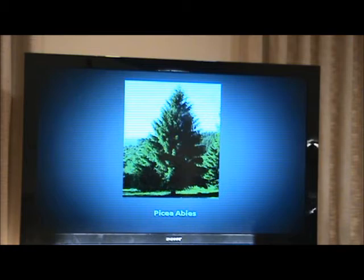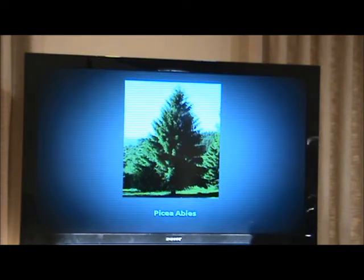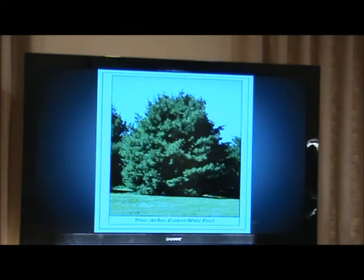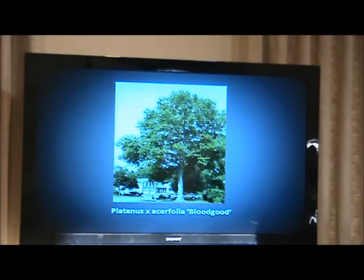The Norway spruce. This is a prime example of a nice healthy spruce compared to some of the pictures we had of the ones thinning out earlier in the presentation. Colorado blue spruce. White pine, this is the species, and then we have a variety, fastigiata, which grows more upright. There's definitely a spot on the golf course for both varieties of that tree.